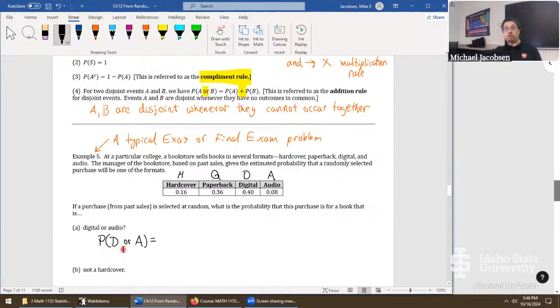If you're writing it down this way, the question we have to ask ourselves now is, is it possible for a book to be both digital and audio? Absolutely, right? But looking at how they wrote this out in the bookstore, it seems like the manager's saying those are exclusively digital titles, and those are exclusively audio titles. So if we make that assumption, we're saying that D and A are disjoint. So let's say that here: assuming D, A are disjoint, this equality turns into the probability of the digital book plus the probability of an audio book.